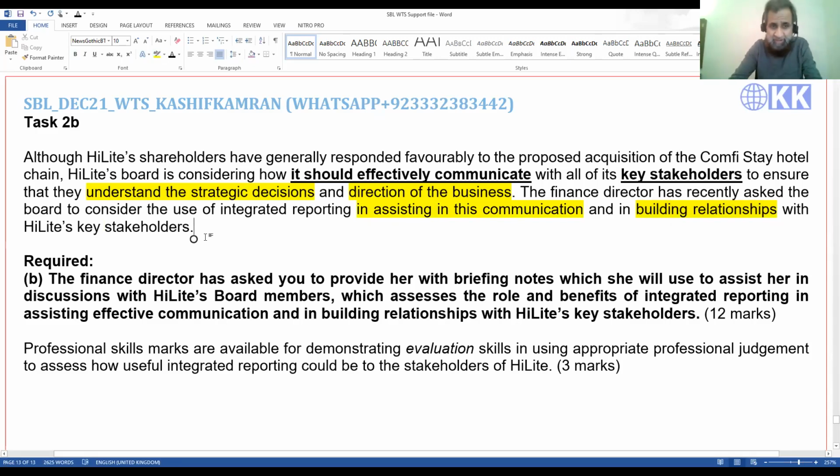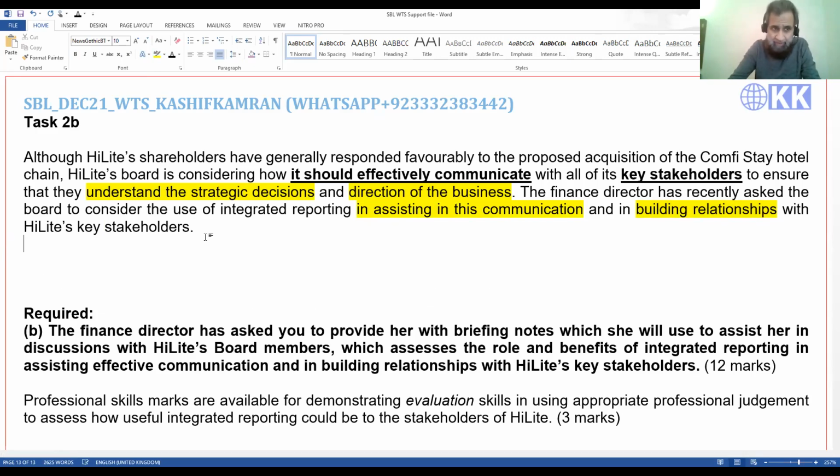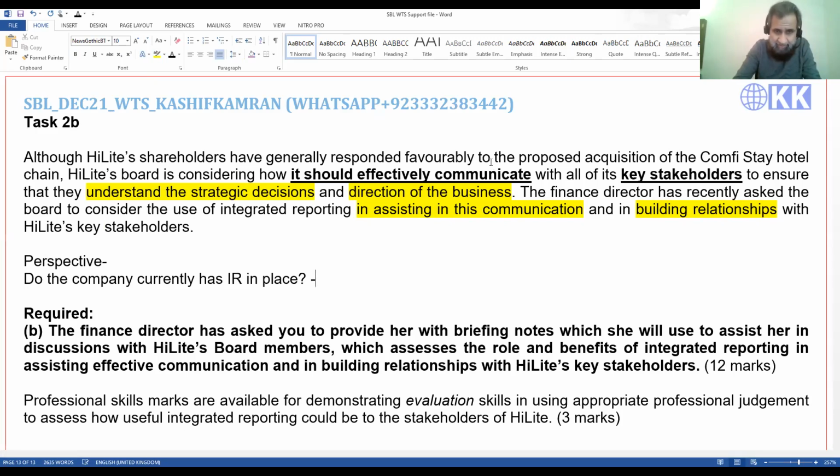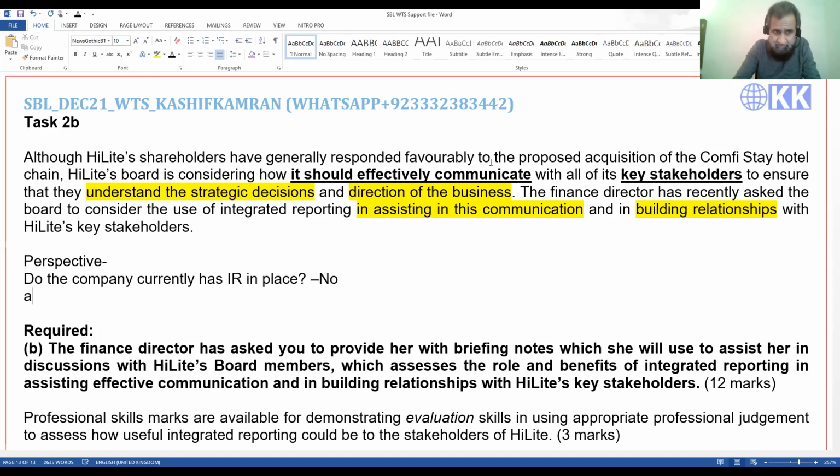Now, when you look at the perspective, you get half the requirement done. The perspective is: does the company currently have integrated reporting in place? No. Very good answer. No. So are they thinking of having it in place? Yes.